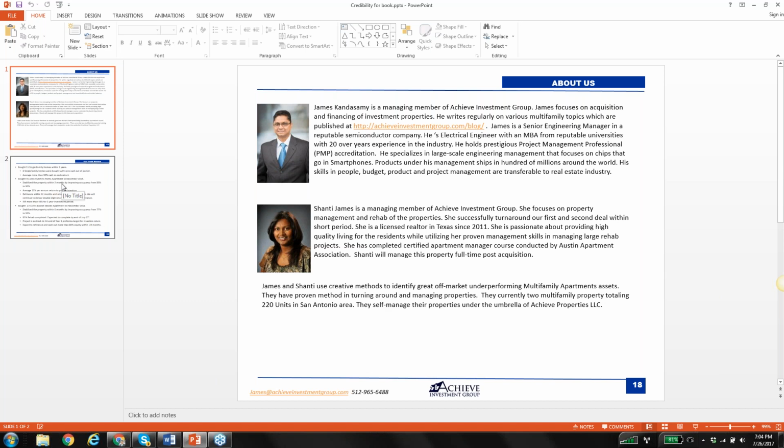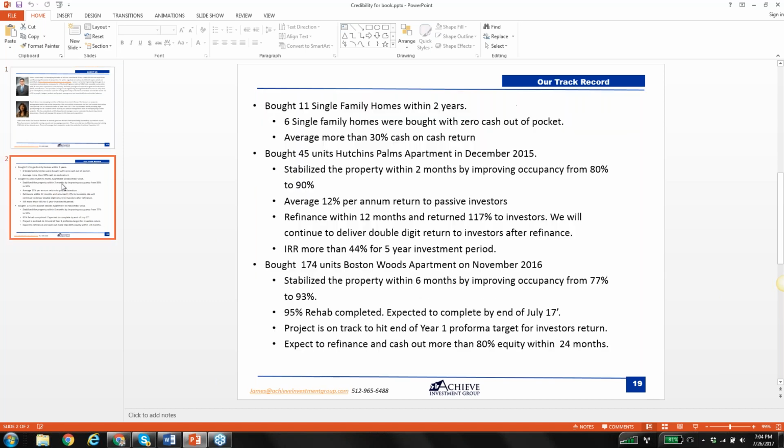So a track record, let me go to the next one. We started with single-family homes, bought 6 single-family homes. Out of 11, we bought 6 with almost zero cash out of pocket. We started with single-family home and bought our 45 units in December of 2015. Quickly stabilized that. That's a value-add deal. We are paying like 12% per annum return to our investors, and that property was refinanced within 12 months. Keep in mind, refinanced within 12 months, and we returned cash to our investors, returning total of 117% to investors.